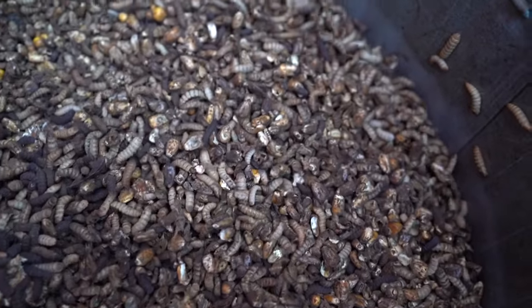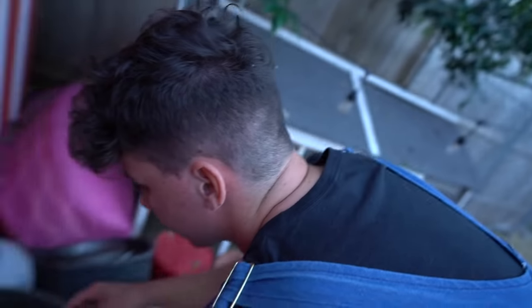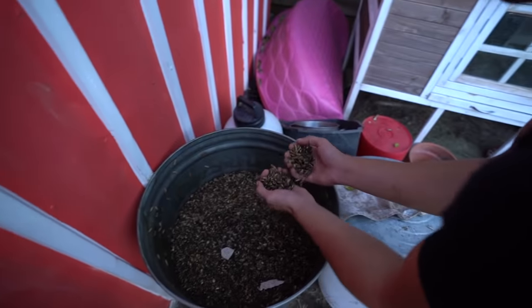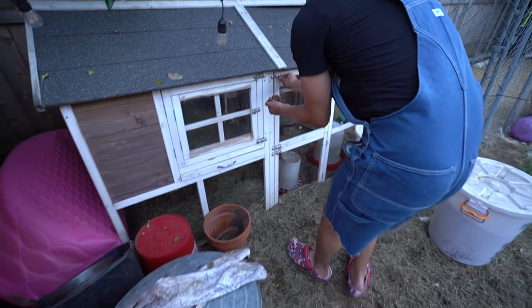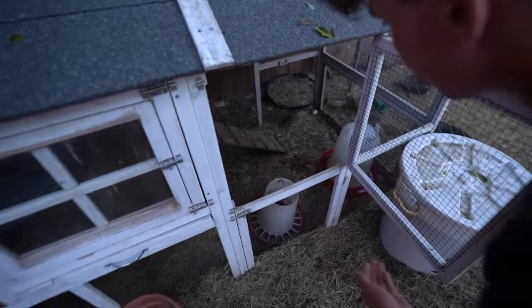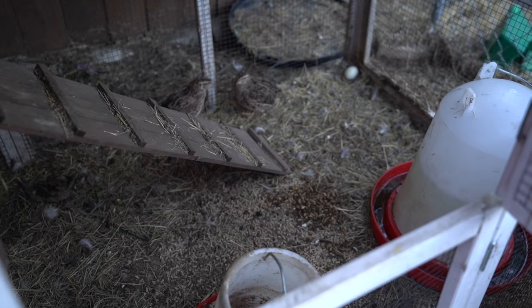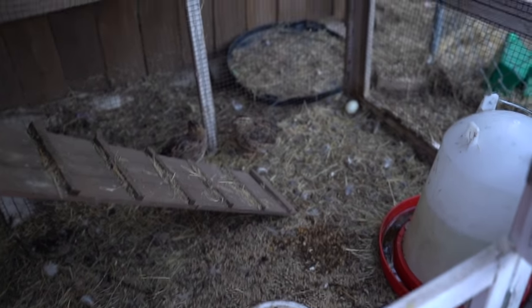Oh my gosh, dude. I think they're called black soldier fly larvae. Perfect for chickens and ducks. Watch this. Just grab them like that. I just give them to the quail and they freak out. They've already got a bunch of food in there, but I'll wait till they figure it out. It might take a little bit.